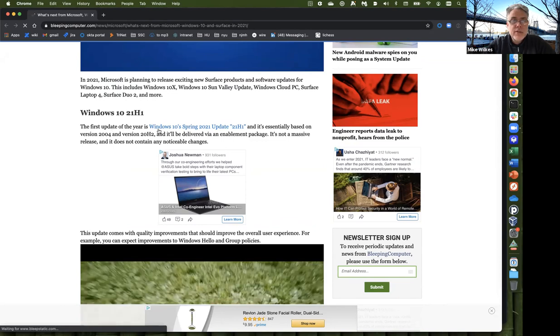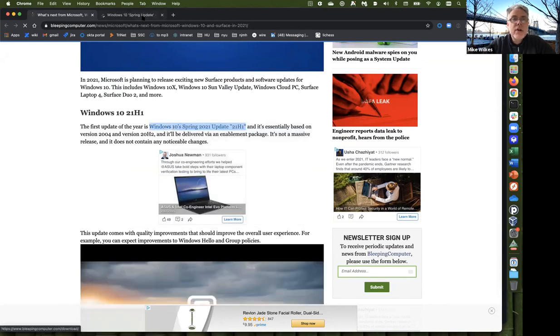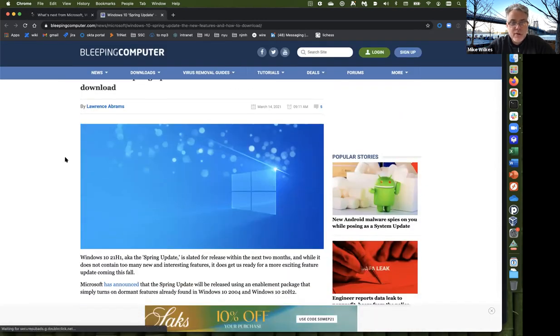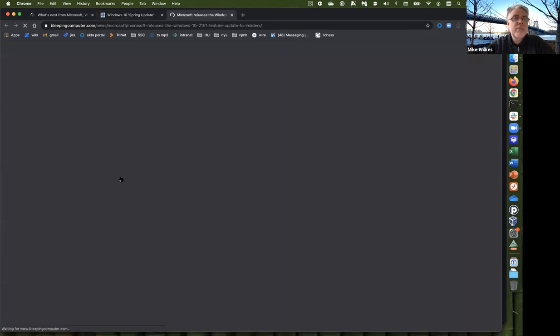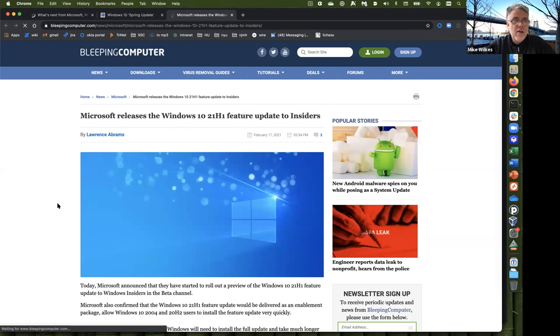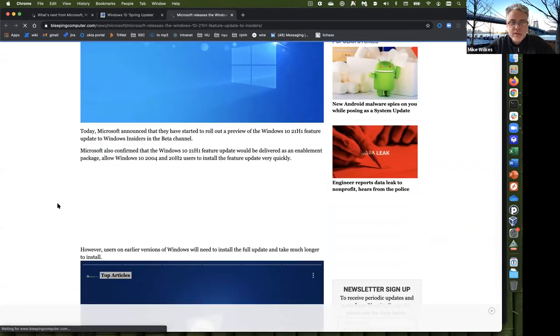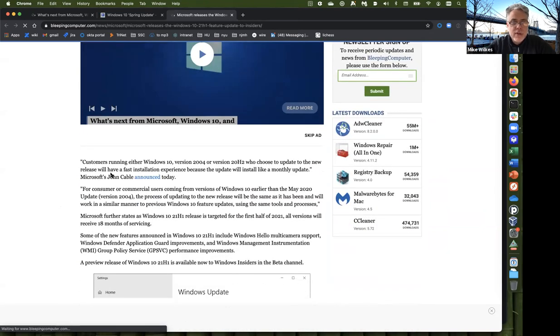So the first update of the year, Windows 10 Spring 21 update. Let's look at the original document. All right, so this one, oh no, this is just another BleepingComputer article. Interesting. Wait, here we go. Microsoft has announced. That's got to be a Microsoft link. No, oh my God, they're making so many self-referential links in these articles. They're not actually linking out to Microsoft itself.